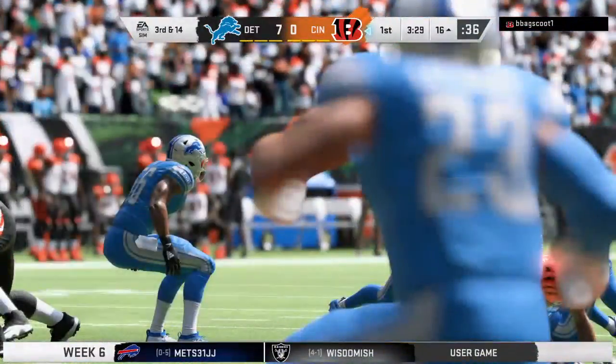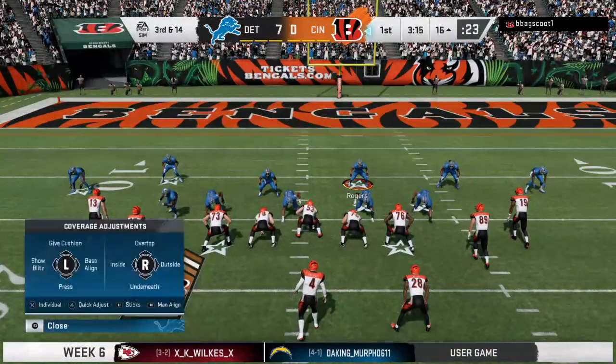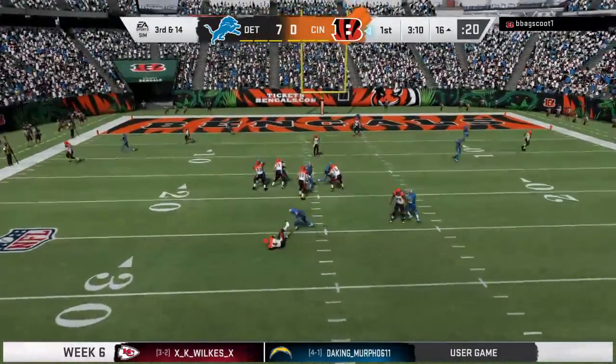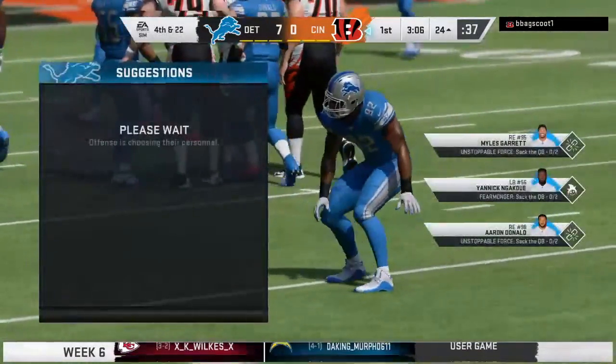Yeah, I think it goes back to their offseason. They decided to make it a priority, and it's working out. Hey, watch the screen, watch the screen. Watch the screen. Prescott from the gun on 3rd. Oh, the pressure too great, and he goes down once more.